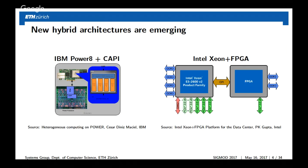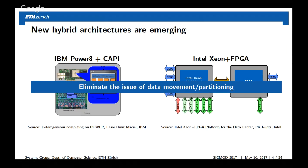However, there are now new hybrid architectures emerging. For instance, we have from IBM the Power 8 system, which comes with CAPI, where the accelerator gets cache coherent access over PCI Express. Or on the other side, we have from Intel the Xeon Plus FPGA platform, where the FPGA is connected over QPI and can access main memory directly. In both these architectures, the accelerator has cache coherent access to the main memory, and thereby we remove the need to move data back and forth or partition it, since we have this direct access.